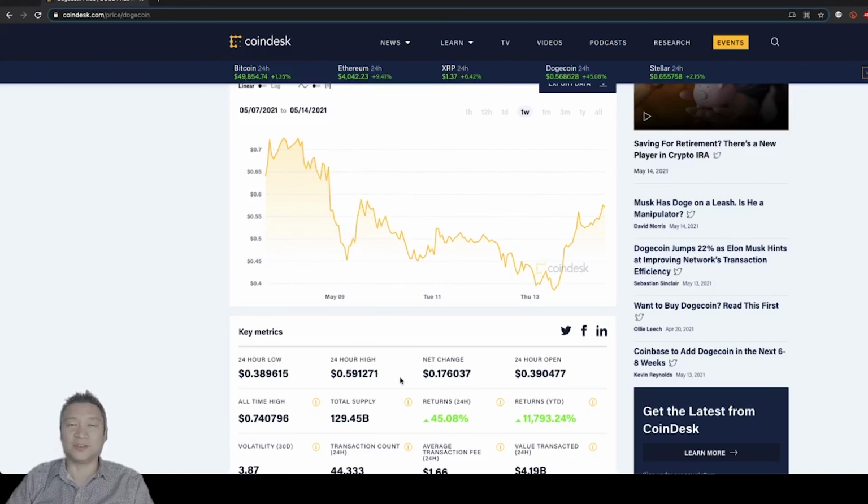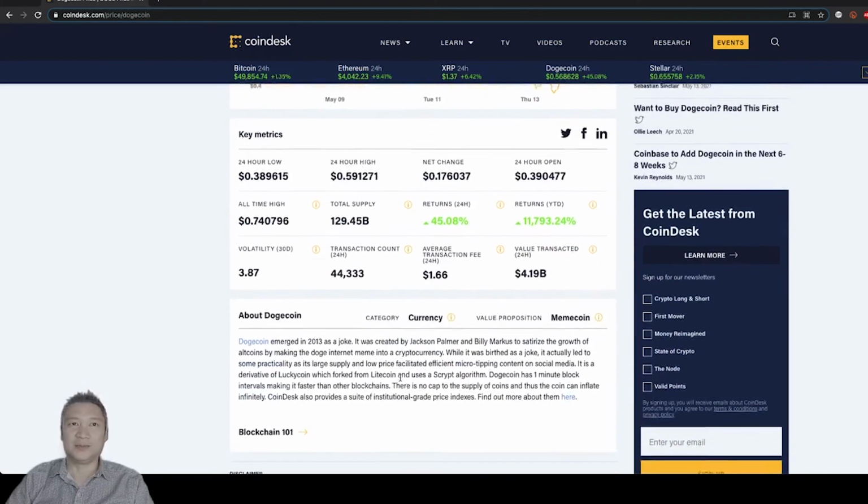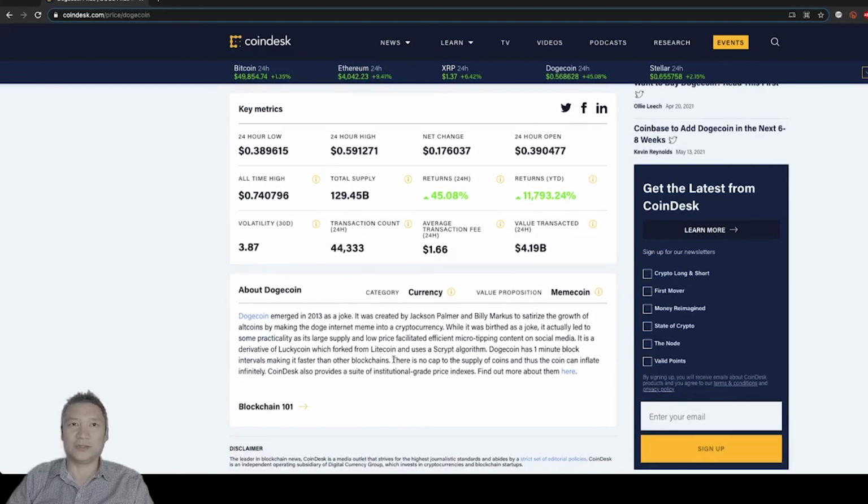Dogecoin, remember, started off as a joke. I don't know if it has the longevity to last. Maybe it does, but even here it says there is no cap. There is no cap for the supply of coins. So be very careful. I would be cautious not to put my entire portfolio into something like Dogecoin, where they can just release more coins and dilute everyone.